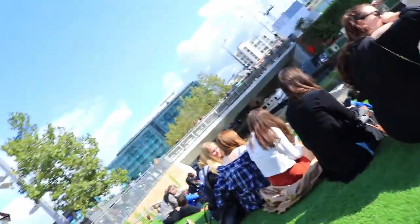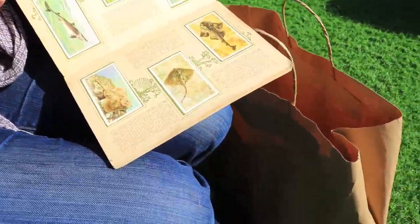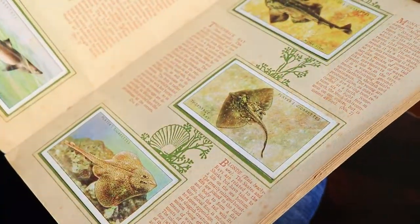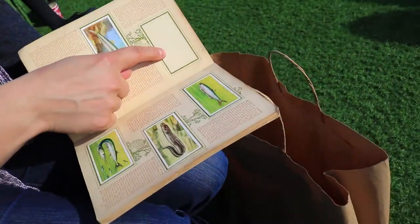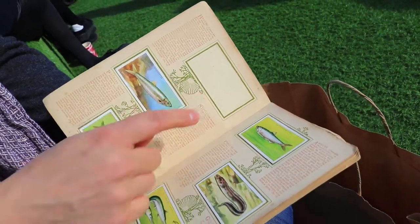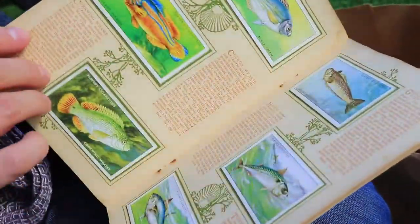What kind of food do we have? Album of sea fishes. Oh wow. That's amazing. So do you think it was a collector? Also this one is missing. Oh no, you need to find this one. It's missing. So you need to buy some of those cigarettes and find the fish.